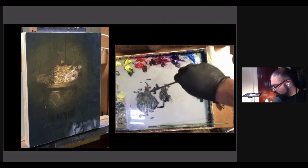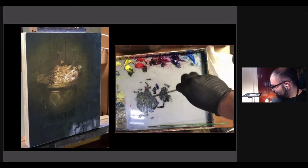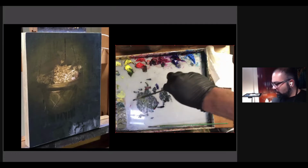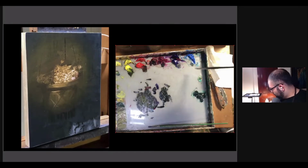Is your reference on a device? Yeah, the reference I'm looking at right here is on my screen. I have a Cintiq here as my second monitor, and I'm just staring at it and then painting it up. I have it at an angle so all I need to do is move my eyes and I can keep my head relatively stable. It cuts down on the time it takes my eyes to go from my reference to my painting.